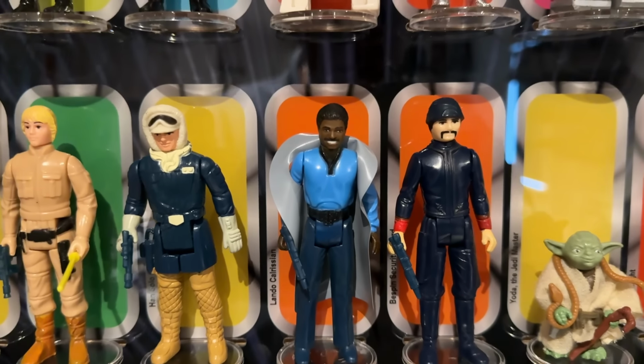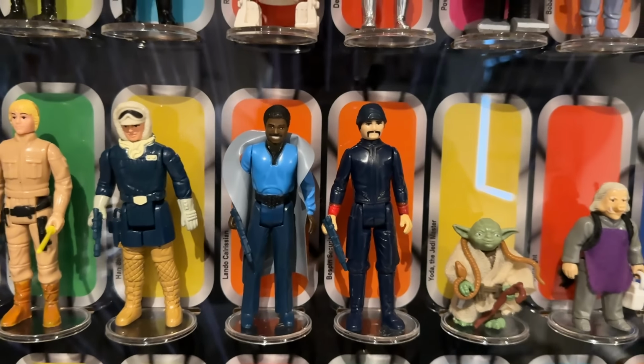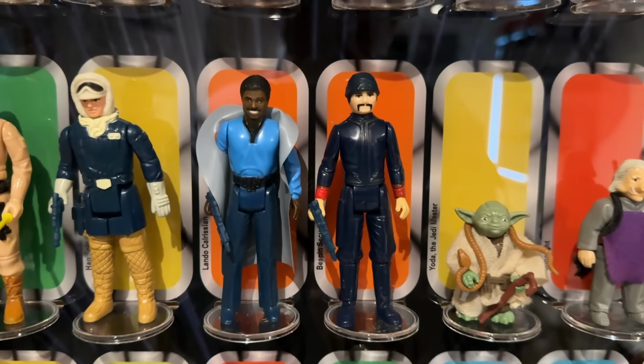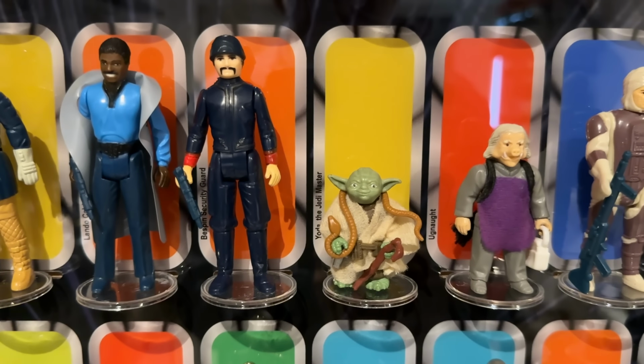Lando Calrissian, we do have him. You might still be able to find him on a peg somewhere in your local store. And we do have this version of the Bespin security guard as well, which is great. We do have Yoda on his Empire Strikes Back card.